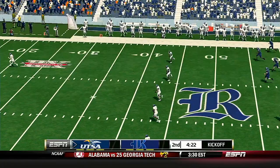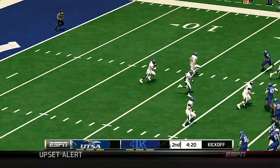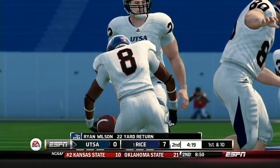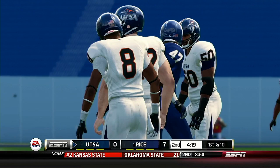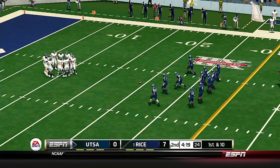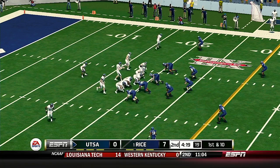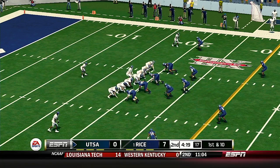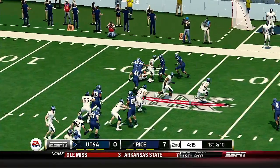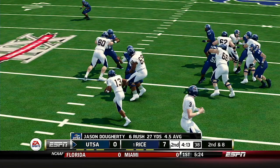Rice gets set to kick this one away. He just drills this one. Makes it out to maybe the 19-yard line. They went for it on fourth down on their last possession and weren't successful. That stop gave this defense some momentum last time out. It'll be interesting to see if they can keep that intensity on this drive. They'll give it off here, and he makes it out to about the 21-yard line.